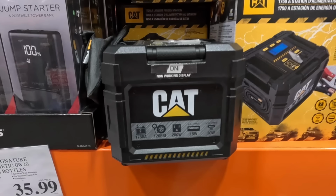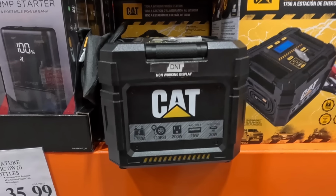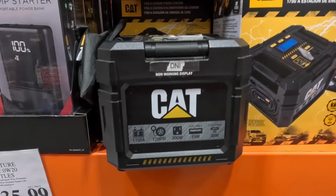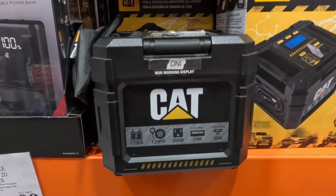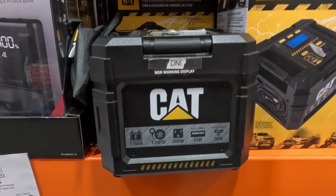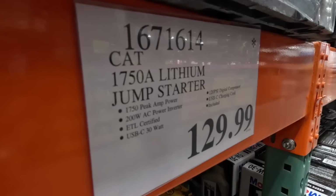The built-in lithium battery isn't large by any means. It's not going to power big things like a similar sized portable power station would. I'd consider this as primarily a jump starter and air compressor, and the backup power as a secondary bonus. At $129.99, it's about the same price as last year, but we have seen this get a $30 in-store rebate in the past, so I'd wait for that to get it. I think that's a more reasonable price for this.